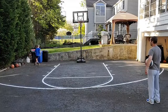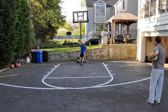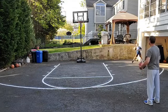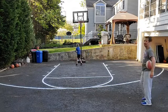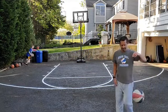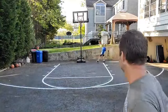Good, make sure you face the basket first, then go. Good, don't have to jump so far out. All right, stay tight to the basket, it's like a good strong move. Jump up, good, come on. Let's go, we gotta work on jumping and finishing at the basket.